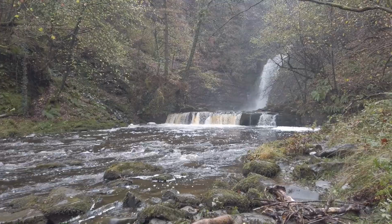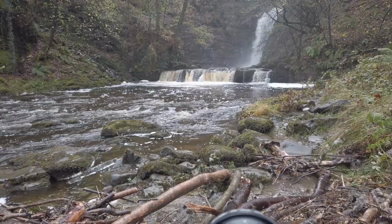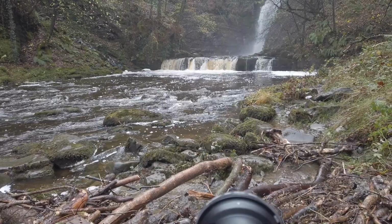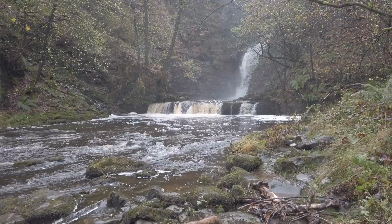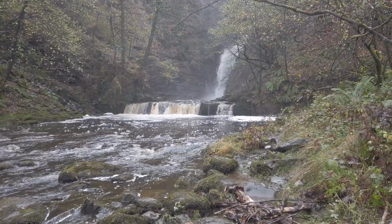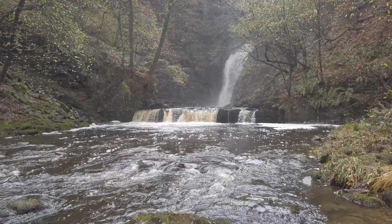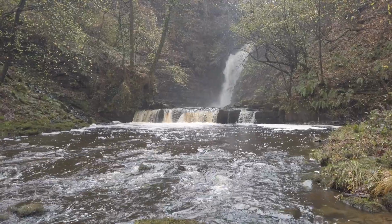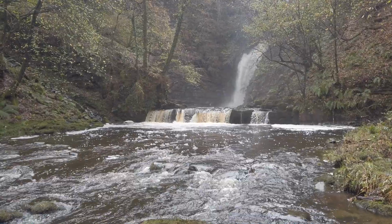Whilst I'm waiting, I'm just getting this composition here, just using these mossy rocks here in the foreground. And then we've got that middle waterfall there, and then behind, the big waterfall cascading down through behind that tree. So the sunlight's just breaking through. It is raining, but there's some thin light breaking through that's making it look quite ethereal with a mist. It's looking nice. Well worth the trip now.